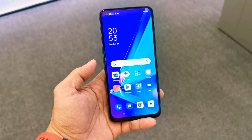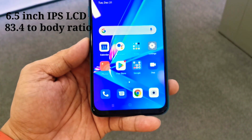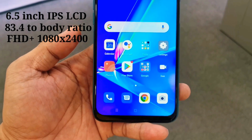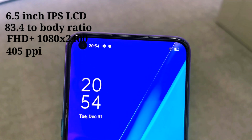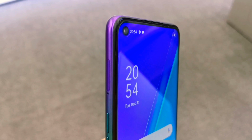With the display of 6.5-inch IPS LCD, 83.4 screen-to-body ratio, Full HD Plus resolution of 1080 by 2400, 405 ppi density, up to 480 nits type of brightness as advertised. It has plastic frame and glass back design.